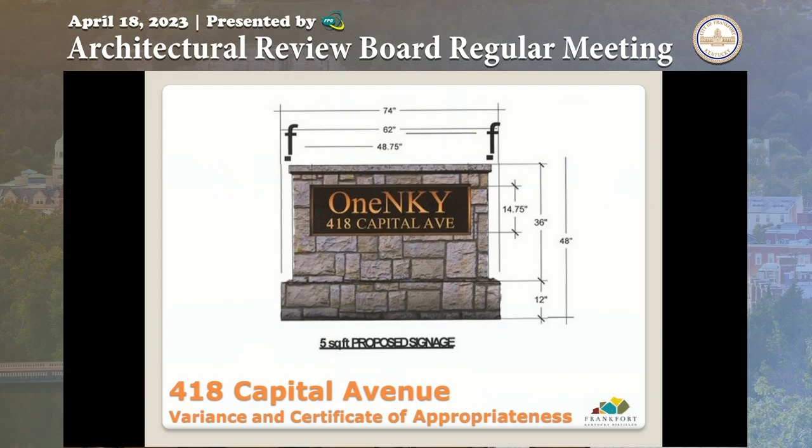The dimensions of the stone base that will hold the sign have been reduced from the previous proposal. The bottom base is proposed to be 74 inches wide, a reduction of 10 inches. The stone face will be 62 inches wide, also reduced by 10 inches. The total square footage of the monument sign will be 21.5 square feet, which is a reduction of 4.5 square feet from the previous proposal.